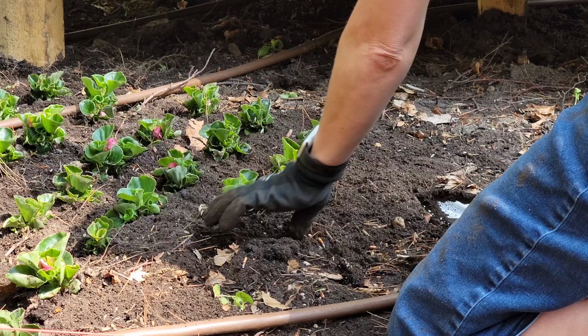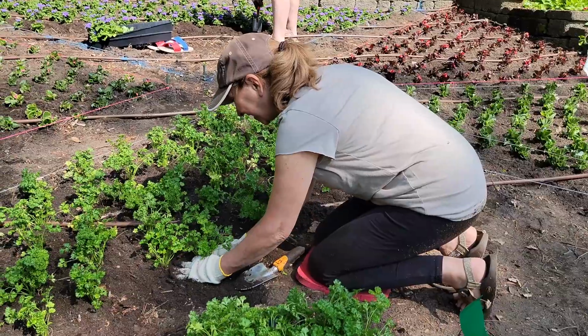Are those people volunteers or do they work? No, they're all volunteers. So we have over 200 volunteers that take care of the gardens.